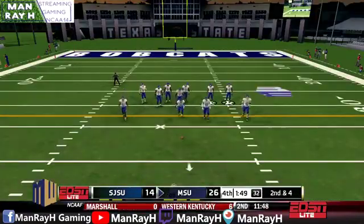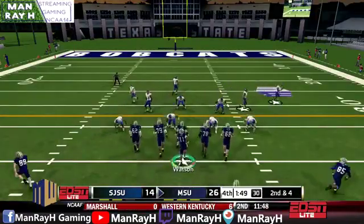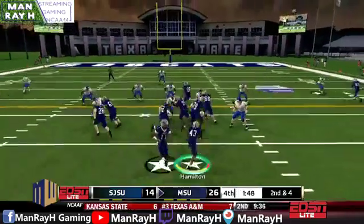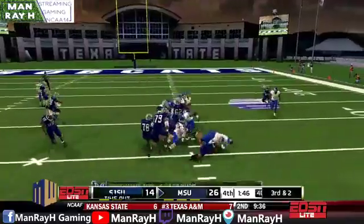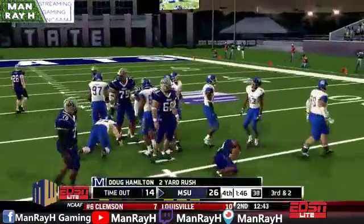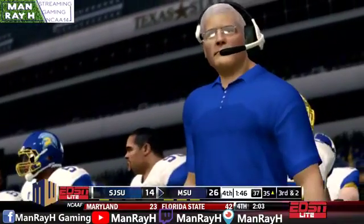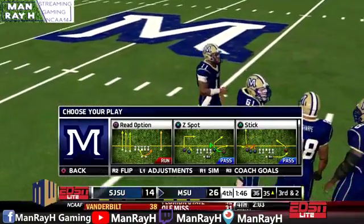So it's second down now, and they need about 4 yards to pick up the first down and finish it off. Taken down at about the 35. A couple of yards there by the tailback on the counter. The Spartans are going to call their second timeout.